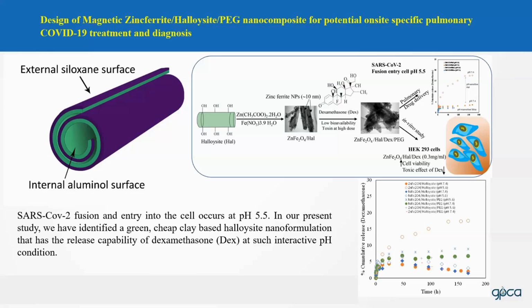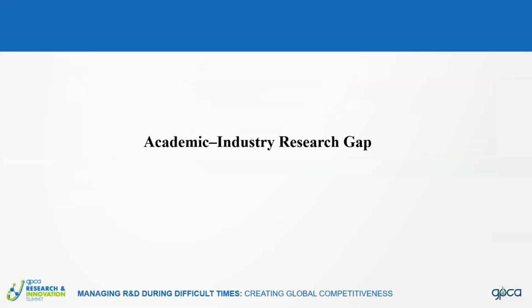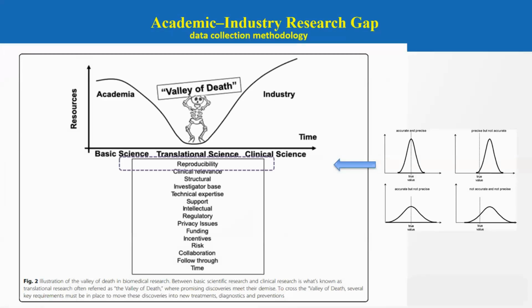So like this, we have to see different characteristics and properties of the nanocarriers, and we can see that there are some mismatches also. Once, I just want to share with the students what the academic and industrial research gaps are. What we do in academia is not always replicated in industry, so there is a lot of research gap. We need to work on reproducibility, for example.